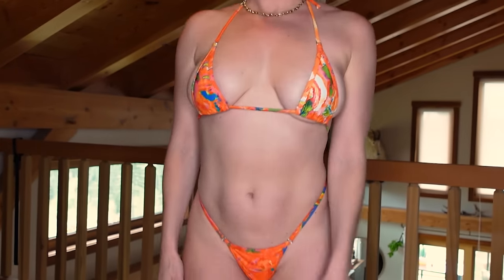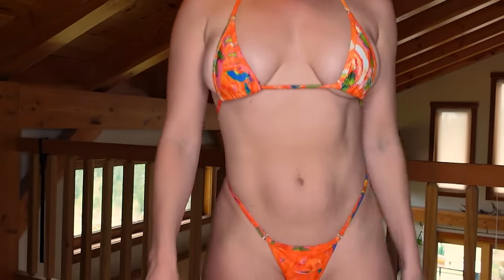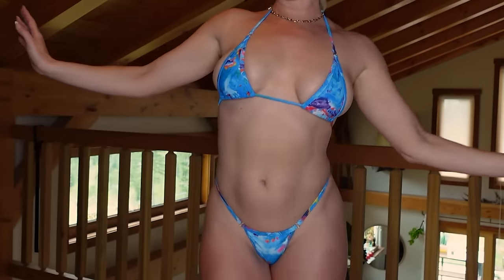And I feel like the top, like I said, is a bit smaller than the last one, but it could just be me. I don't know. This color is really, really cute. And I love it. So definitely not something I'd wear to a public pool or somewhere where there are families or anything like that. This is more like adult resort type wear. On to the next.